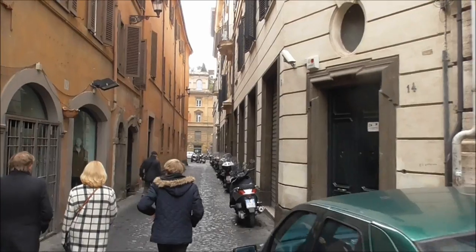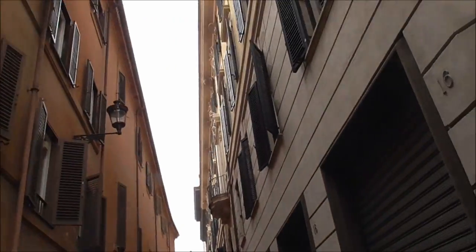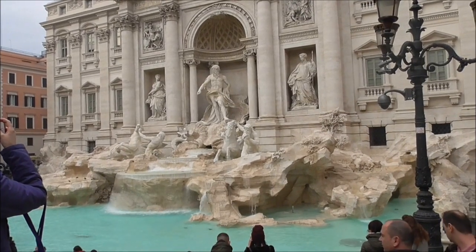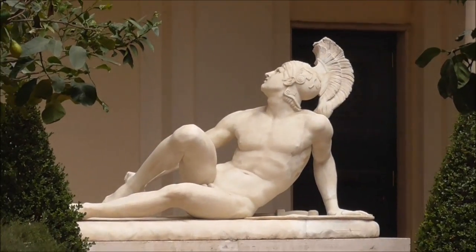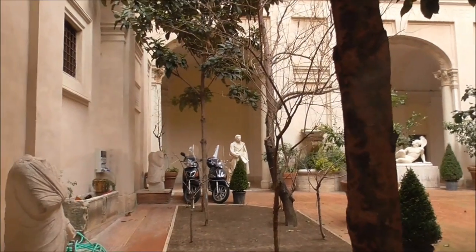Okay, so now we're lost, going down, looking for the Trevi Fountain, going down this dark, mysteriously thin alleyway. Maybe it's not a Dom thing, maybe it's me. Hey, look, it's me! Shut up, of course that's me. Certainly not this one here. Well done. Not that one over there.